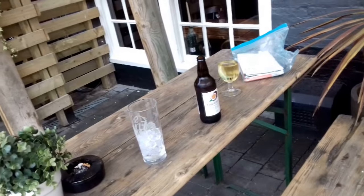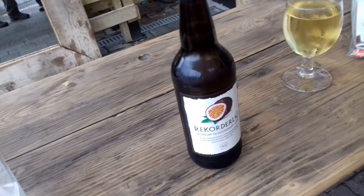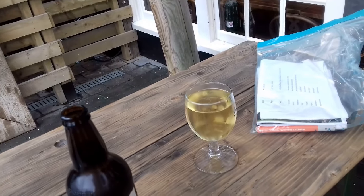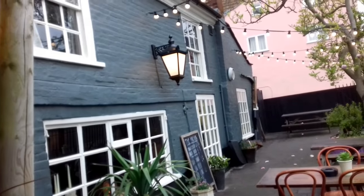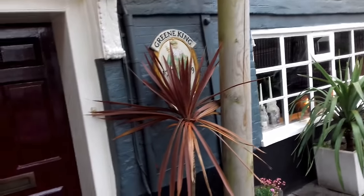We're in the roadside beer garden here at the Anchor. Got myself a passion fruit cider. It's a good size of that. Got Candice a half of ale. She's well happy. Bless her. Really lovely little pub in there. Very old looking as well. Very quaint. It's nice. Right, let's get these down us.